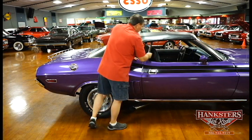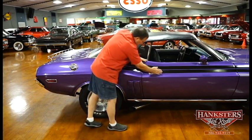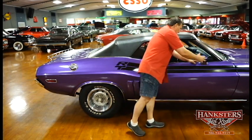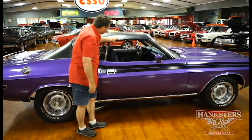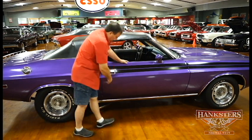Rubber on the rear windows, still original rubbers, but they're still pliable. Door handle, chrome, nice and fresh on that. Again, our right-hand mirror matches the one on the left, color keyed. Window wipes, absolutely brand new. Rubbers on the top, they're replaced too. They're brand new, soft.